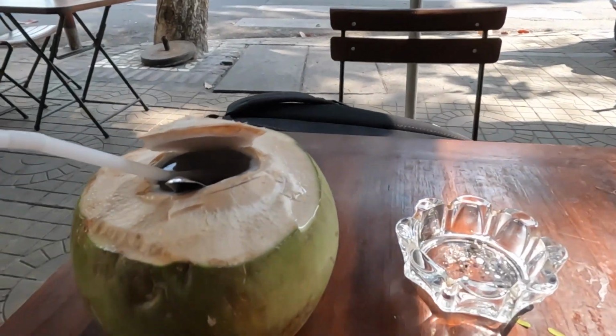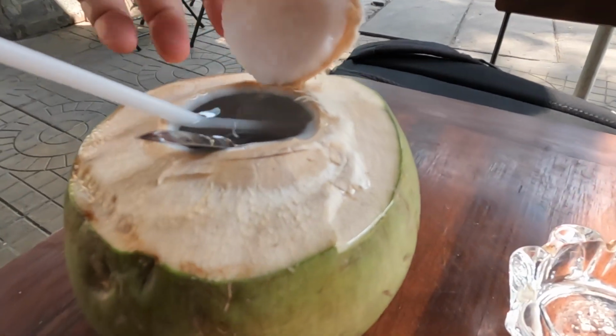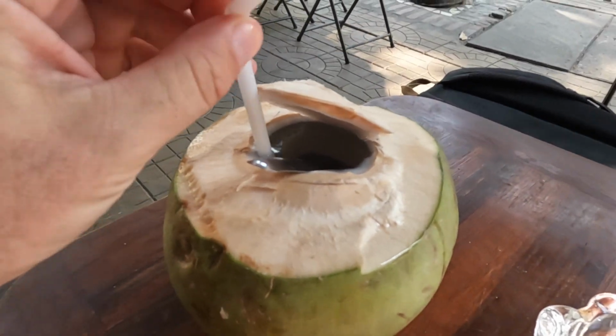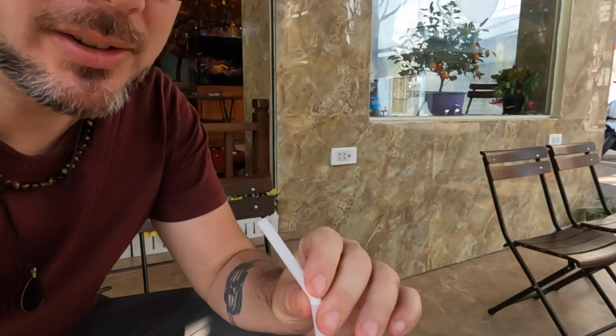All right, I've got myself a nice coconut. When you're traveling in Asia, you can't go very long without having a coconut. Coconuts are cheap and healthy and full of nutrients, stuff that keeps you hydrated. I'm in an area of Hanoi I've never been to. I haven't seen a tourist in a while.